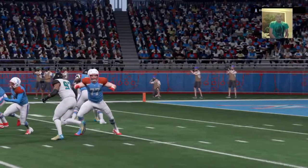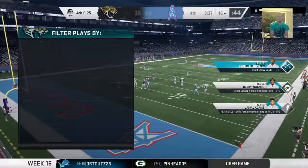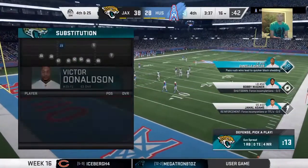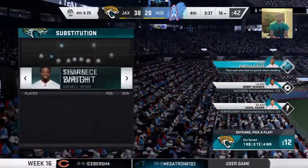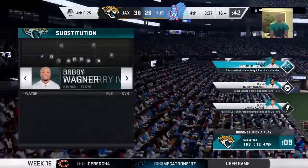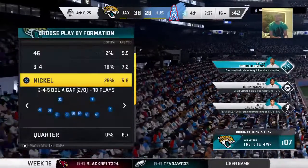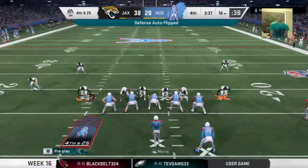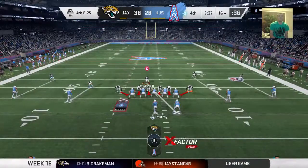Now the Jags will use the 2nd of their timeouts. That's going to leave them with just 1 remaining here in this 4th quarter. All right, they're going to try and keep hope alive here on 4th down. They're going for it.